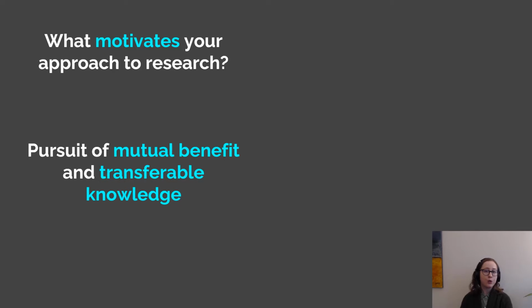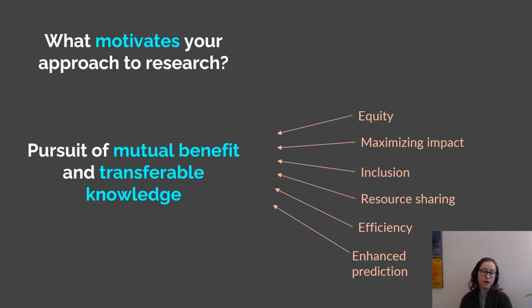Today, I'd like to focus on two concepts that are key motivators to my work and that I think many of you will connect with: the pursuit of mutual benefit and transferable knowledge. By mutual benefit, I mean outcomes that meet the needs of both the core science team and the needs of stakeholders interested in and/or impacted by the work. By transferable knowledge, I mean new understanding of concepts, mechanisms, dynamics, etc., that apply across systems and are more than case studies of individual locations and times. Mutual benefit and transferability are broad goals for many people and wrap up a lot of other individual motivators in them. I've listed just a few examples here, like equity, maximizing impact, inclusion, resource sharing, efficiency, and enhanced prediction.